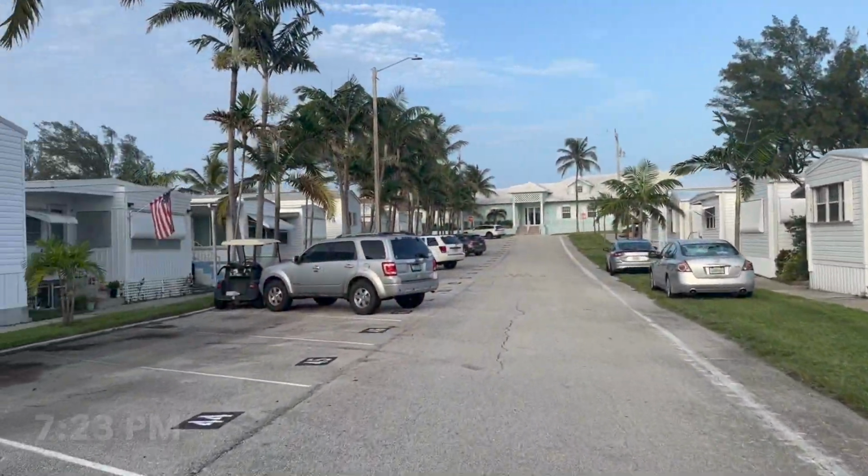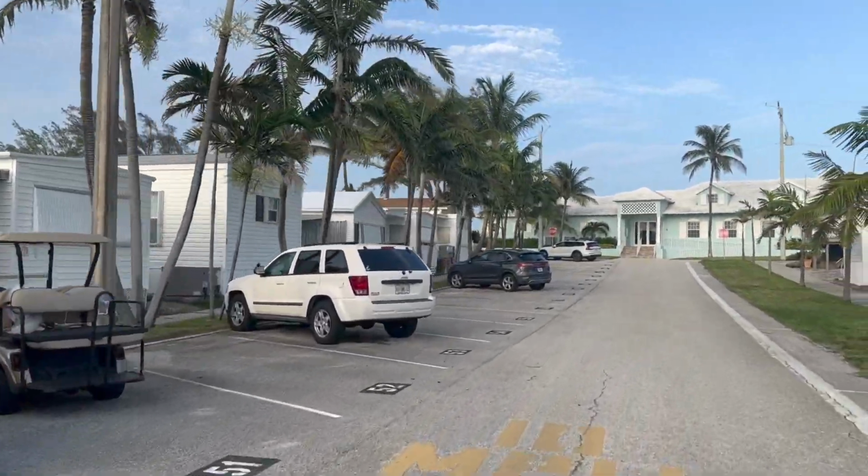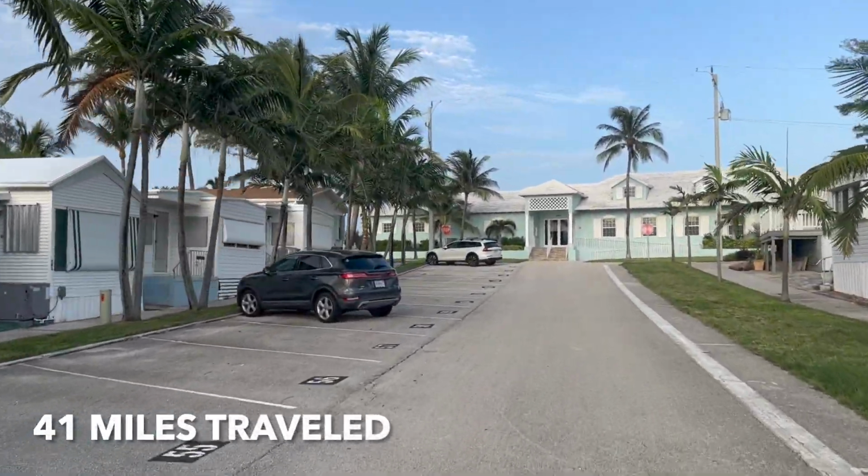All right, guys, this is where Nomad is. We passed by here going north. We're coming south again. This is a little beach town called Briny Breezes. It's really cool. It's like a retirement community. They offered these people millions and millions of dollars each to sell their mobile homes and move out so developers could develop this into mega mansions. The town people got together and said, no way.